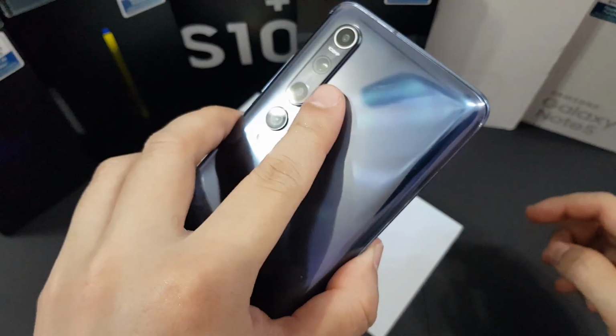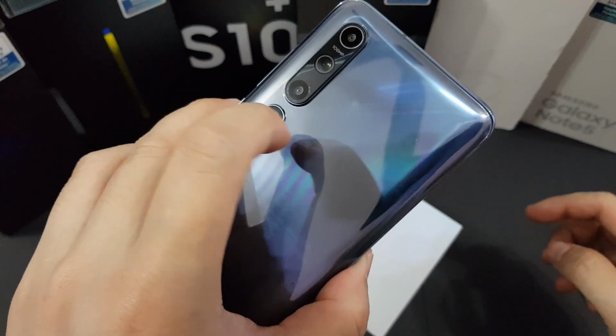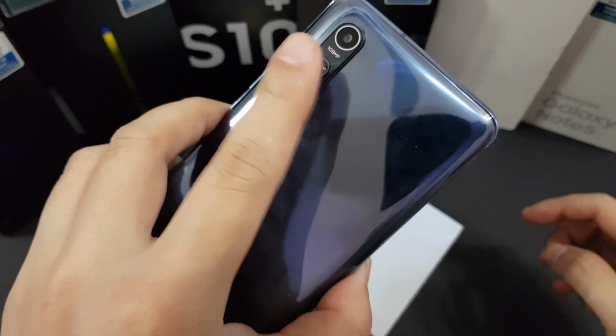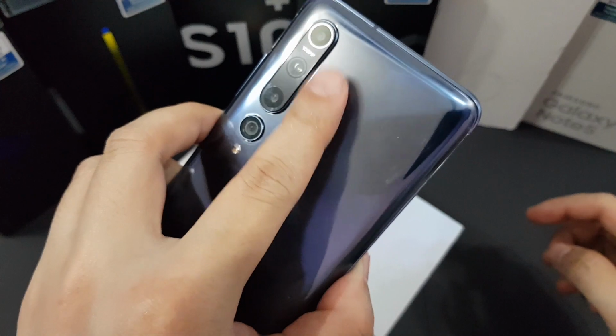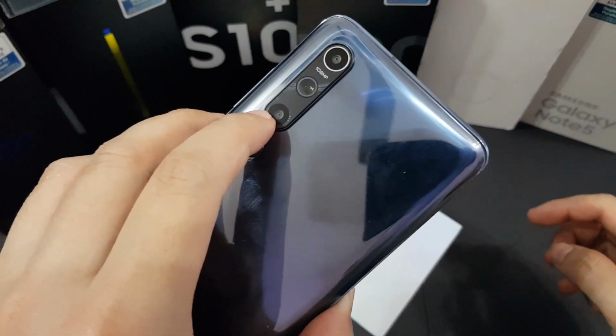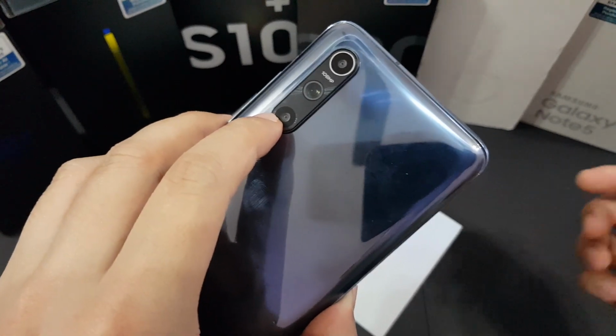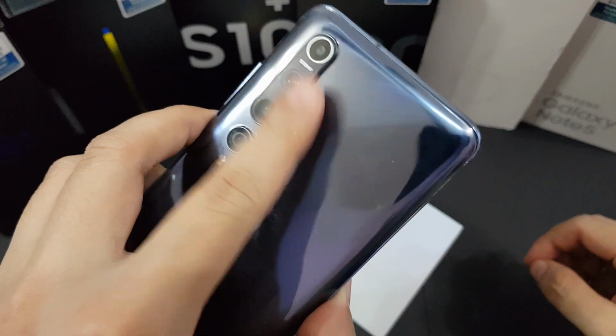And the cameras behind here are superb. You can take very good macro shots, portrait shots, but the thing is the night mode is pretty weak. It has improved a lot since Xiaomi Mi 8, but compared to my Samsung Galaxy S20 Ultra, which is the flagship by Samsung, it still leaves a bit to be desired.